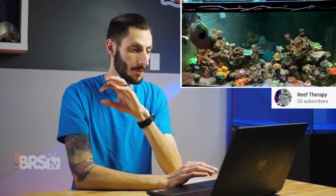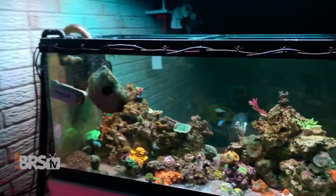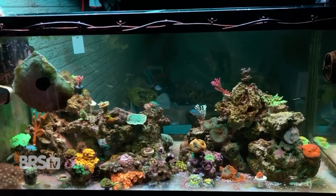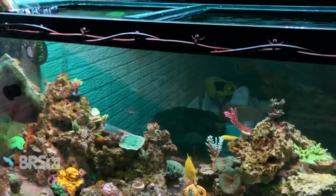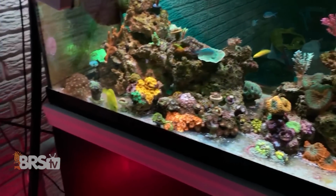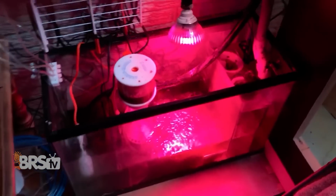This tank has a lot of growing in to do, for sure, but you already have a lot of nice different colors. So we've got some blues, reds, purples, greens. All kinds of different shapes and textures in there. The Space Invader Pectinia is really, really nice. Scalemia looks good. I see a whole whack load of Apex on there.